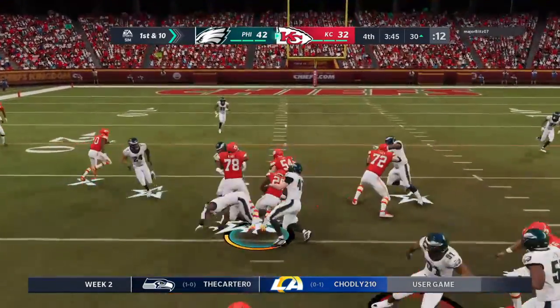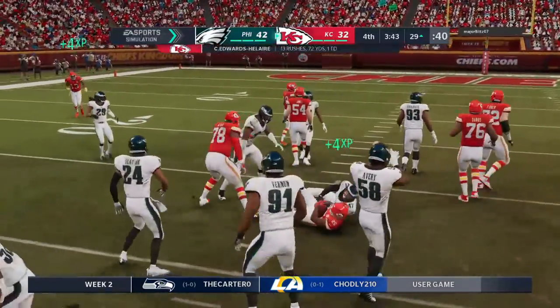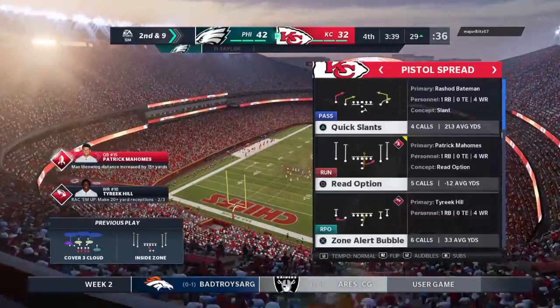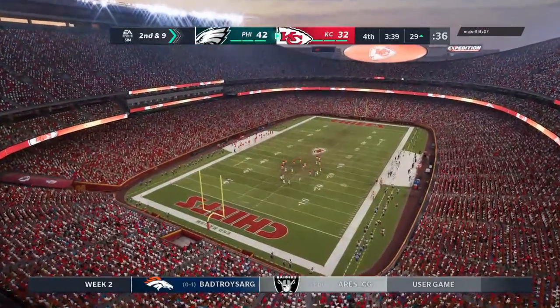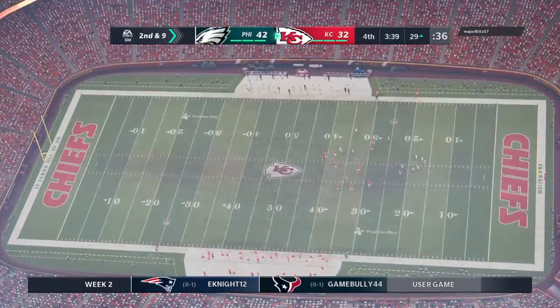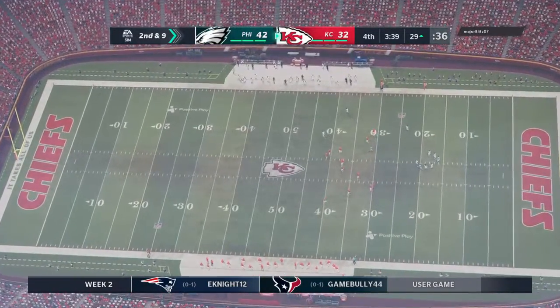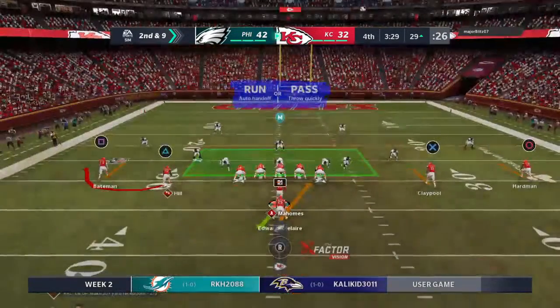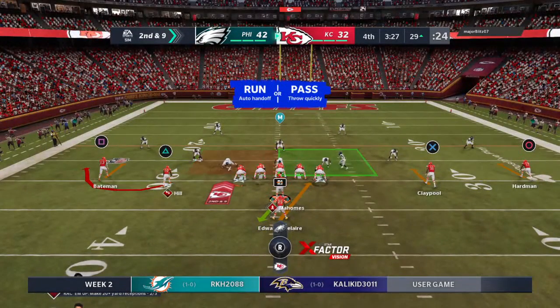Now Edwards-Helaire. A short gain here, maybe a yard to the 29. Helaire, the ball carrier. Yeah, things were pretty stacked up there in the middle of the line. A lot of bodies, not much space. I think ultimately he was fortunate to get anything out of that run. The run only got a yard. Here's 2nd and 9.